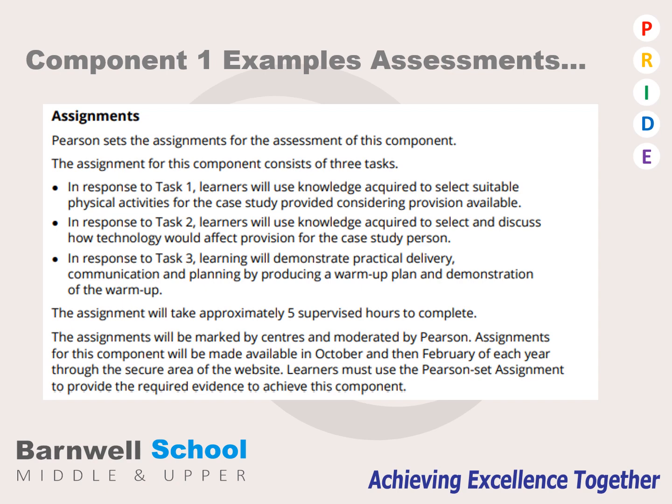In task 1, learners will use knowledge acquired to select suitable physical activities for a case study, considering provision available. In task 2, learners will use knowledge acquired to select and discuss how technology would affect that provision for the case study. And task 3 would demonstrate practical delivery, communication and planning by producing a warm-up plan and demonstration of the warm-up.